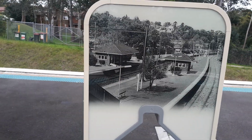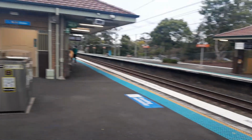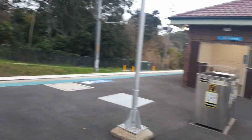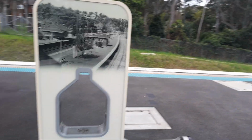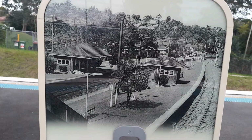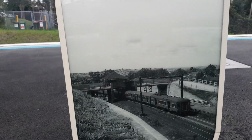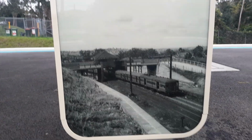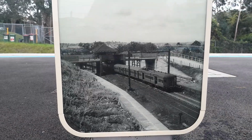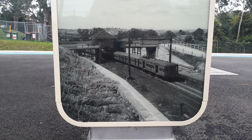Okay, so this was recently built a couple of years ago, where they introduced the elevators, the new staircase, use of toilets here. So that was recently upgraded. This was part of the upgrade. You can also see what Denistone looked like in the past. And here's the trains that were used, which were red Rattlers, I'm assuming. Not sure if they're F sets, but they're all classified as red Rattlers. There you go.